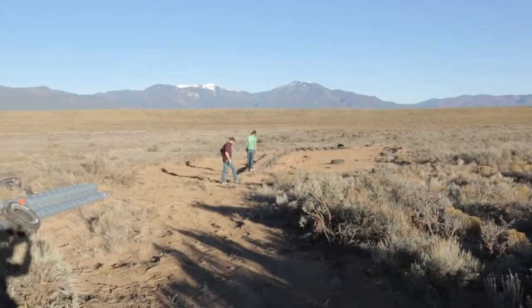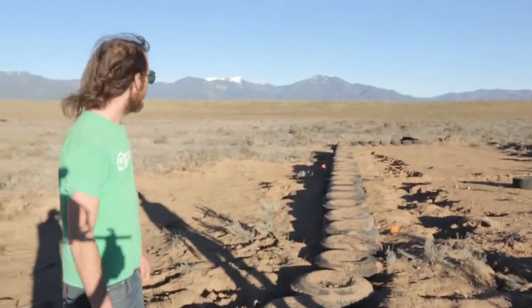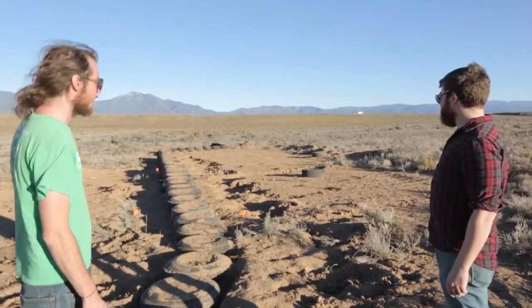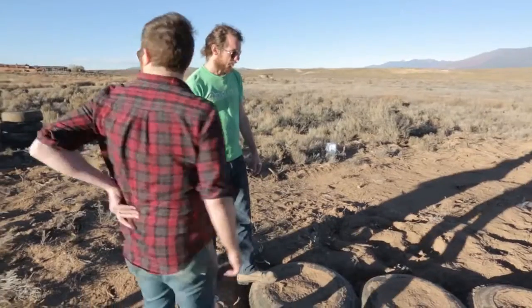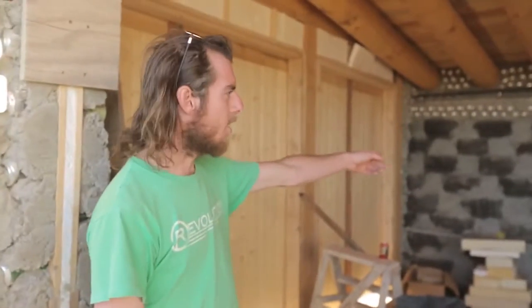Where are we? What is this? This is a job site. This is the latest one that we've started. And this is just some of the foundation work and some of the very first tire work. This is Parker. He works at Earthships Biotecture, and he gave us a tour of the Earthships they're building. And these tires, where do they come from? They come from the dump. Yeah? Okay. So you can see our tire wall.